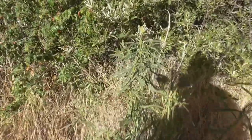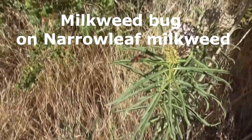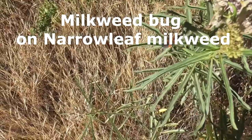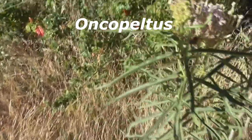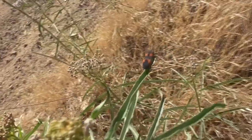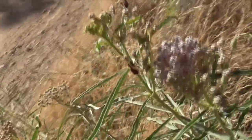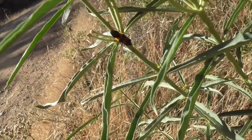Cool, check this out. We got a little beetle here hanging out on our narrow leaf milkweed. And this guy, he's called a milkweed bug. Comes from the genus Oncopeltus. Now he lives all over North America. Lots of different colors and patterns, orange and black. He loves to eat off our milkweeds. He's got a really long proboscis. He's known as a piercing, sucking insect.